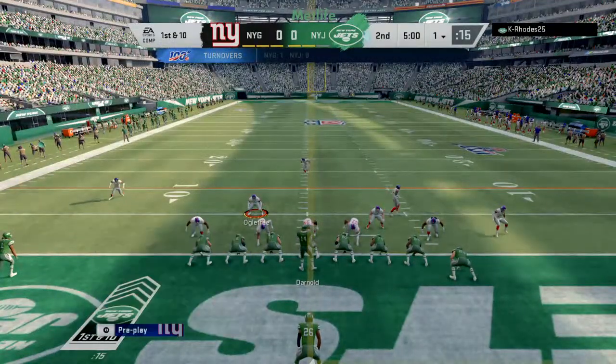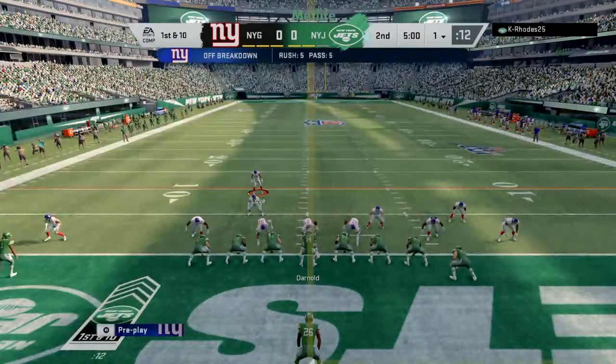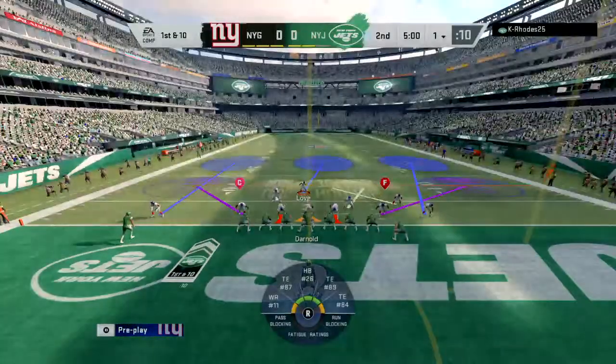Check right 47. Exit, exit. Shoot, young lady.